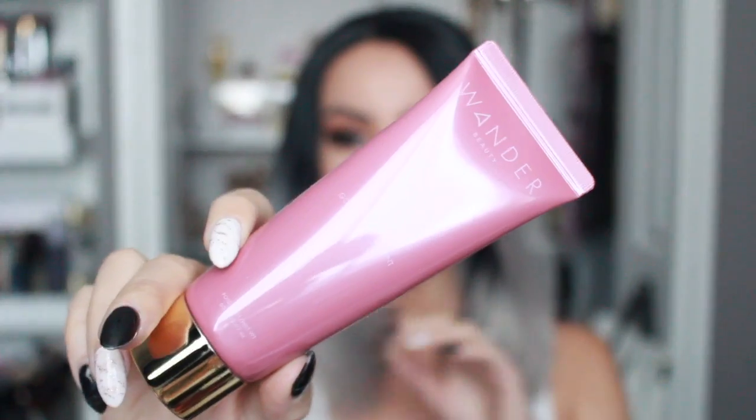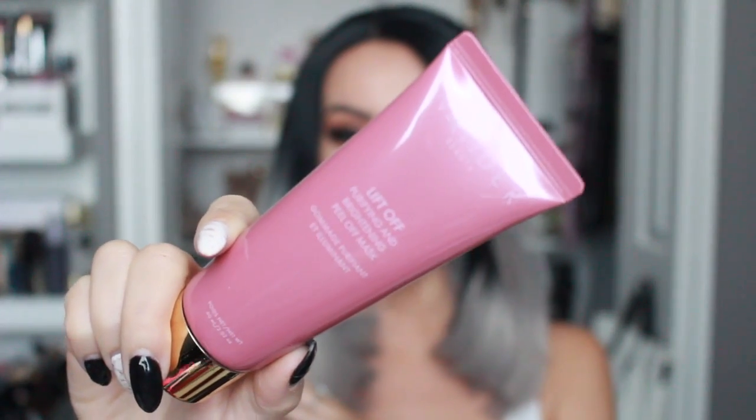These are Moda Powders and Soft Glow brushes. Like, look at how bougie the packaging is. It's all rose gold and the brushes look so fluffy and incredible. Next we have a full-size Wonder Beauty Lift Off Purifying and Brightening Peel Off Mask. So this looks amazing. I actually needed those brushes for this look, and I also should have done this last night because I'm feeling a little bit dull.